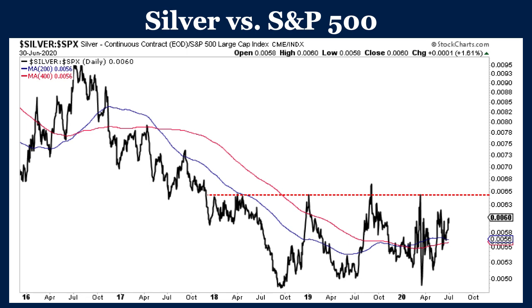This is a daily line chart. We have the long-term moving averages there, the 200-day and 400-day. That's what I like to use when I mean long-term. And if you go back to February or so, pre-COVID, silver has been somewhat correlated with the stock market, even though the ratio has kind of been all over the place. They both came down at the same time. They both rebounded at the same time. So more or less, they've been correlated.